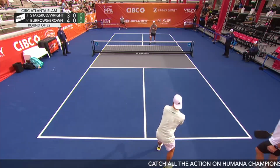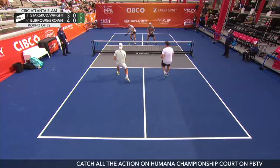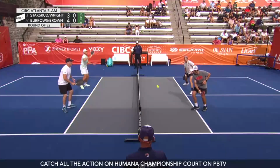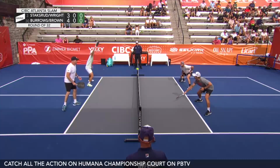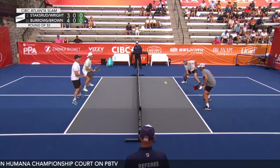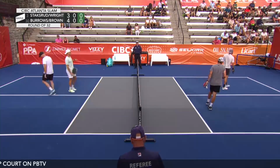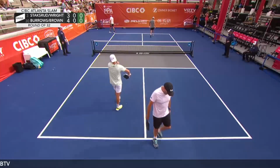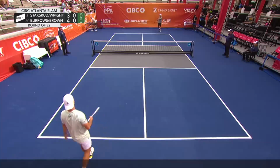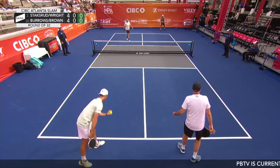Again, this being their first round, so first time on the courts here in Atlanta. So it may be a little bit slow on start, but once Wright and Staksrud dial it in, it's going to be a very tough team to beat. Just in that right there, he's starting to warm that up. Matt's got that long hold on that forehand. He's got great extension on that, just finds the middle very, very easily.